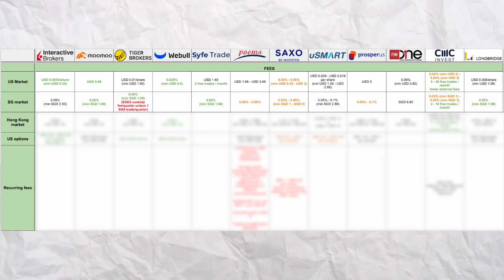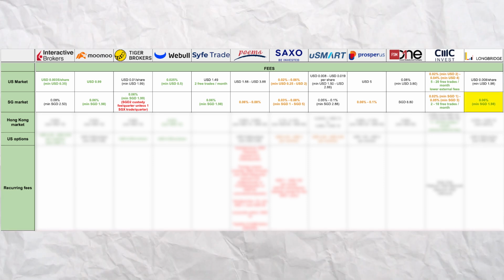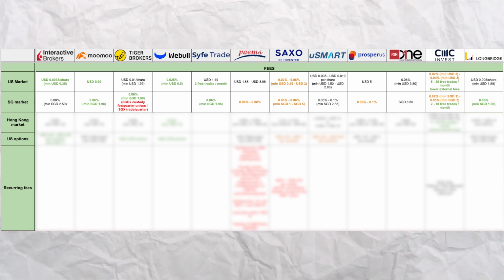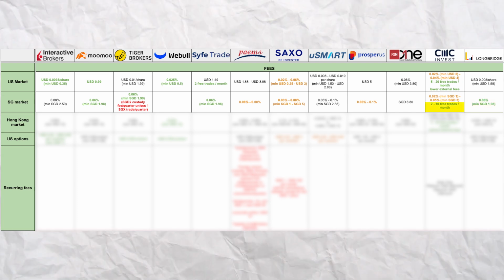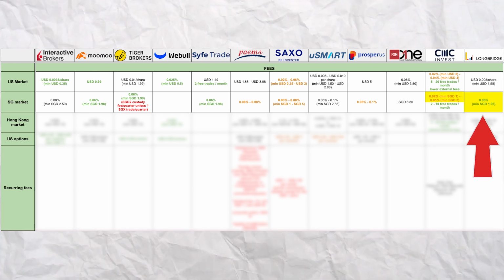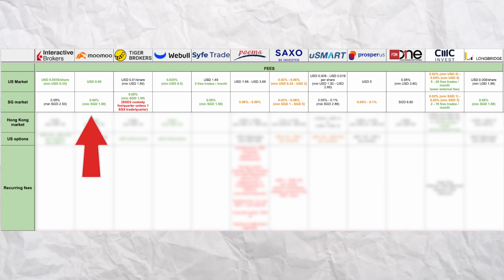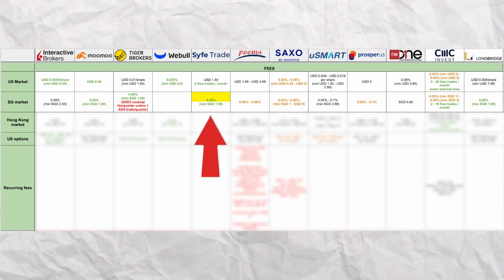As for the Singapore market, Longbridge charges 0.06% with a minimum of $1.98. If we ignore the 2 free trades per month by CMC Invest and just compare the fees alone, Longbridge is actually among the cheapest brokers for the Singapore market, along with Moomoo Singapore, Tiger Brokers, and SafeTrade.